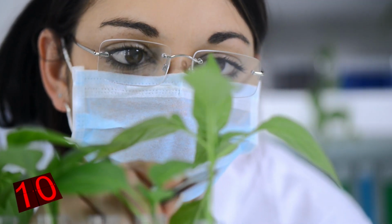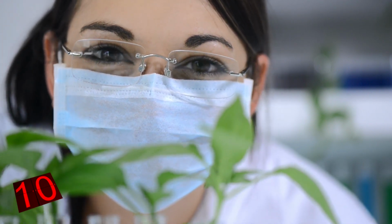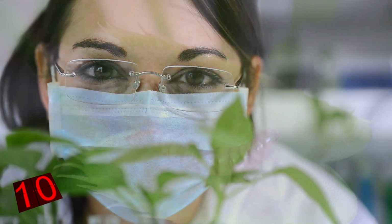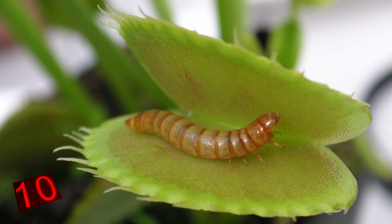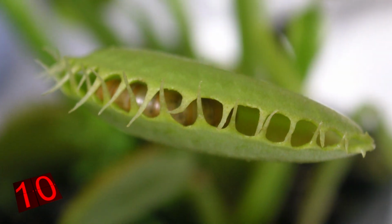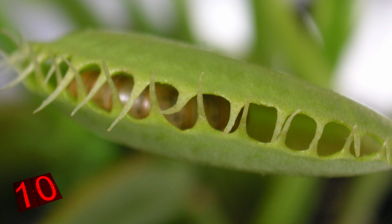Professor Rainier Hedrick from the University of Würzburg, when talking about becoming caught inside of the flytrap, says, if you just sit there and wait, the next morning the trap will open and you can leave. But if you panic, you induce a deadly cycle of disintegration. This is because Venus flytraps can actually count.